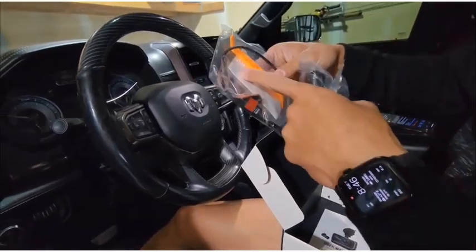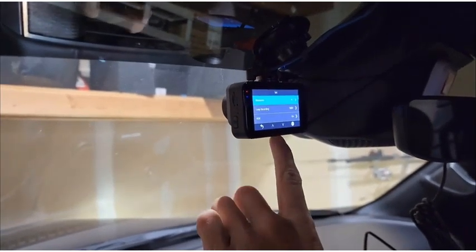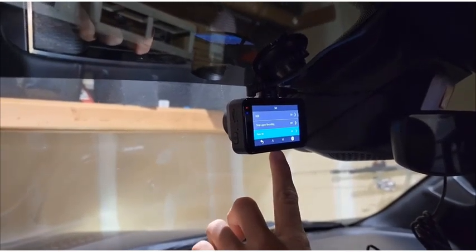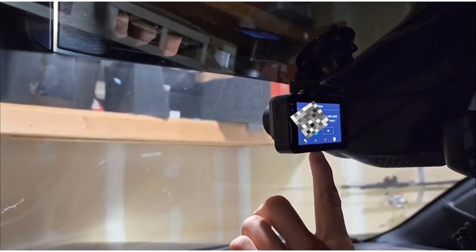Whether it's for safety, security, or documenting your road trips, our dual dash cam is your reliable companion on the road. Experience the next level of protection and peace of mind with our state-of-the-art dashboard camera recorder. Drive with confidence, knowing you have the ultimate witness by your side.